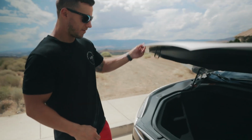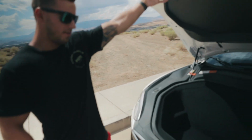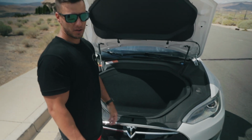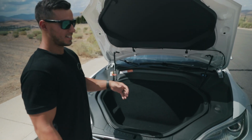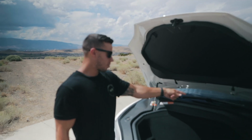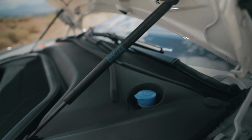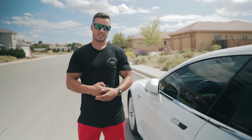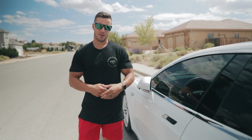Checking it out, you've got the front trunk. I don't really use it very much, but I have had to use it for groceries, things like that. So it's pretty convenient to be able to throw some extra stuff in here. Like I said, the car already has a ton of storage. And this is where you refill your window wiper fluid. Pretty simple. That's the only maintenance you have to do on the car other than new tires, so it's pretty cool.